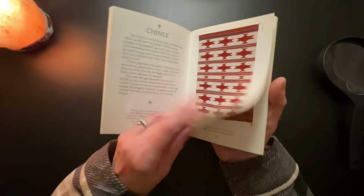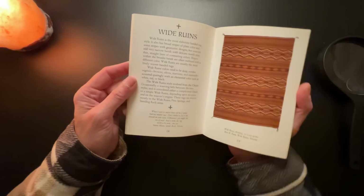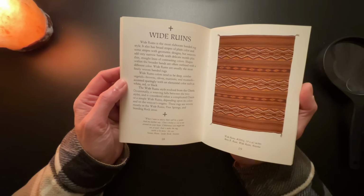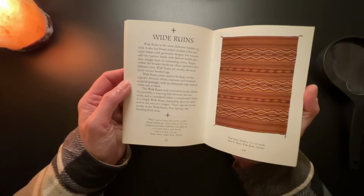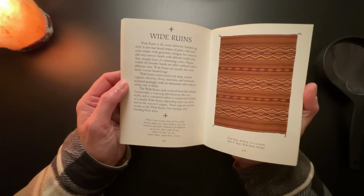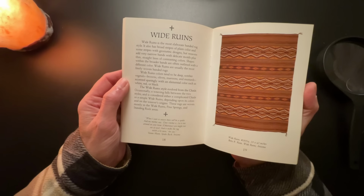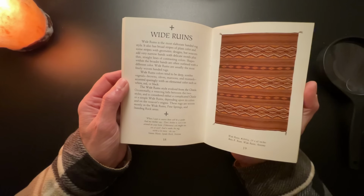Okay, that's interesting. Oh, I like this. That's cool. Wide Ruins. Wide Ruins is the most elaborate banded rug style. It also has broad stripes of plain color and some stripes with geometric designs, but weavers add very narrow bands with delicate motifs, plus thin, straight lines of contrasting colors. Shapes within the broader bands are usually outlined with a different color. Wide Ruins are usually the most finely woven banded rugs.